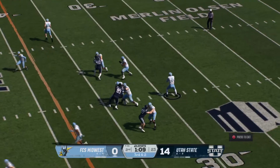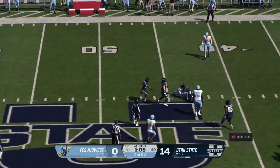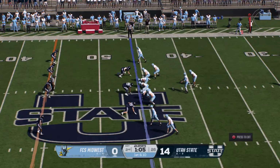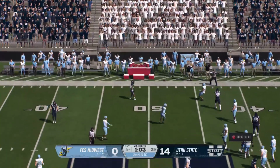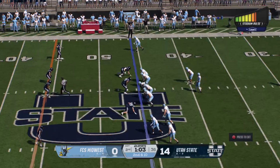Wants to throw on 3rd. It's complete. Gets it to the 46-yard line. First down for this offense. We got a timeout here late in the first half, and they'll try to get more points on the board before the break. That one never had a chance. Incomplete. So now it's second and long.